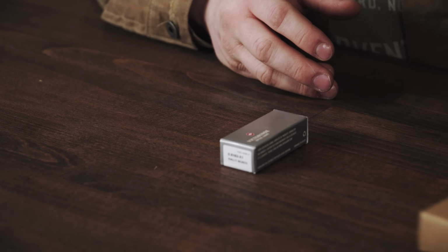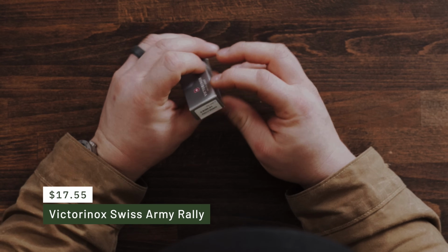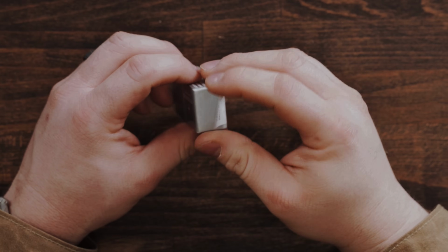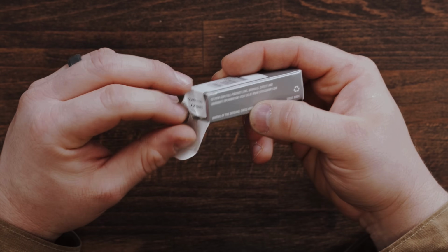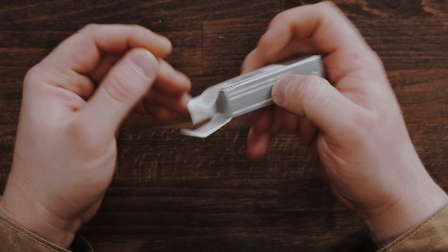Okay. Just because I'm so interested in what Swiss Army knife I got, let's start with the Swiss Army knife. So, Rally, boxed. All right, let's see what the Rally is. It's got to be pretty small because it's like mini champ sized or like classic SD, but I don't know what the Rally is. I probably bought it because I'd never heard of it before.